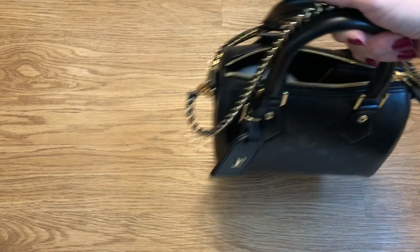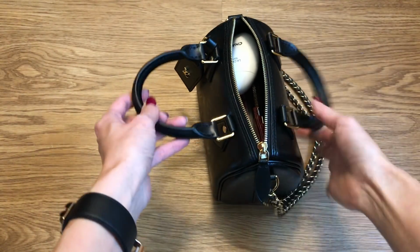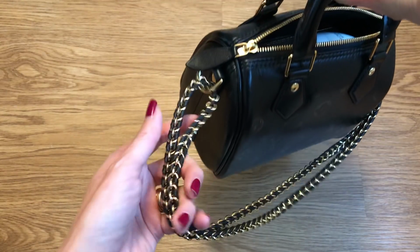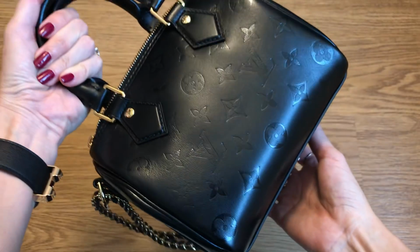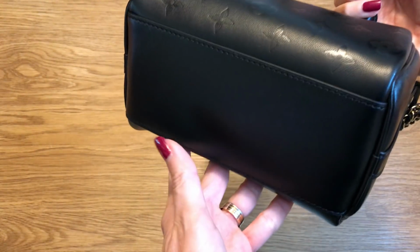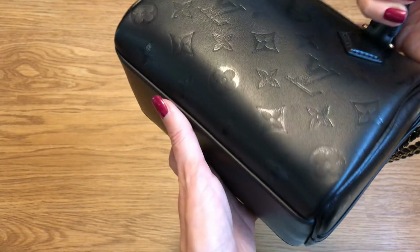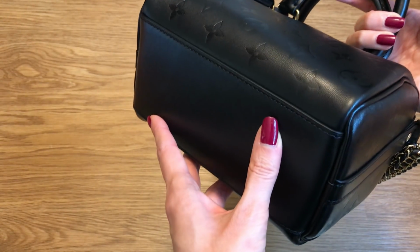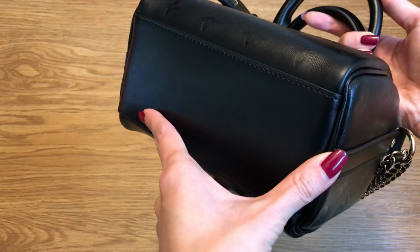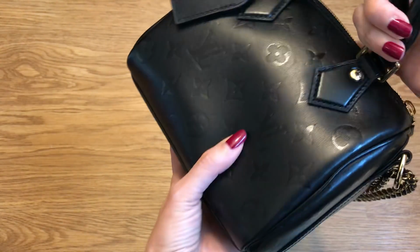But yeah, guys, I really like this. I just hope it lays well on my body because it's not adjustable. So I hope that it sits well. And there are no feet on the bottom, I wanted to mention. Now, it probably would have been nicer to have some feet to protect the lambskin because it is delicate, but none of the Speedies have feet. So, I think I would have been pleasantly surprised if they added it.